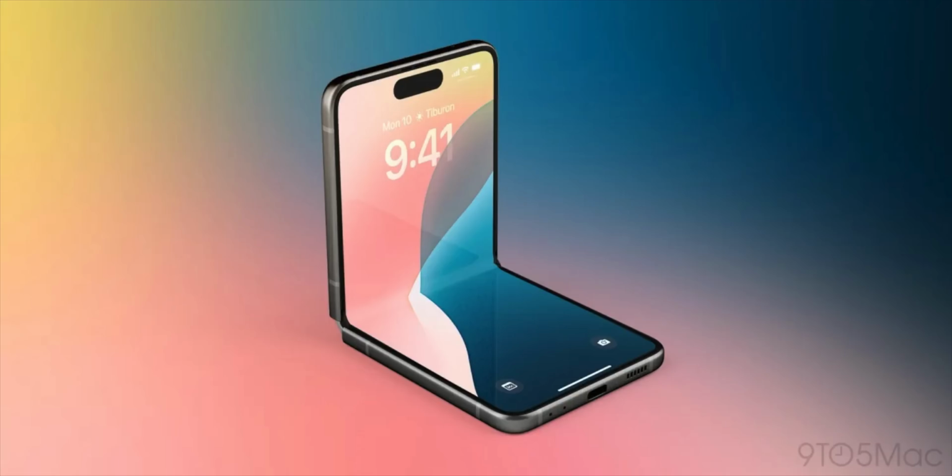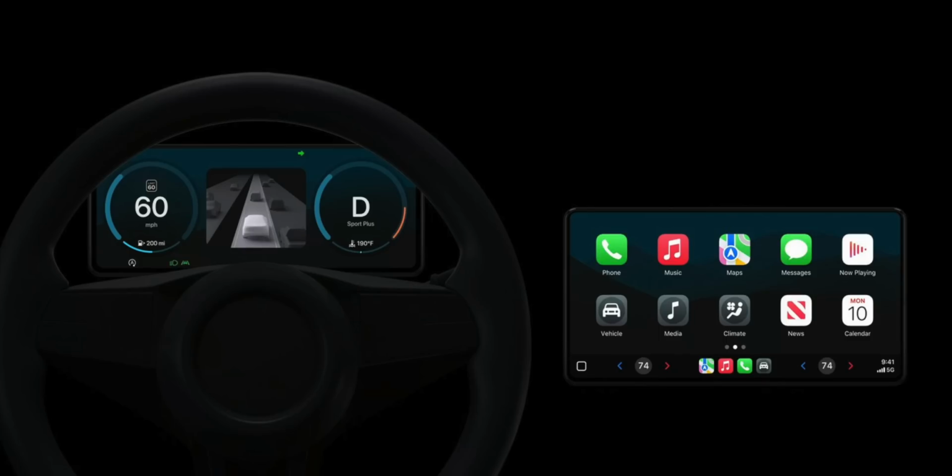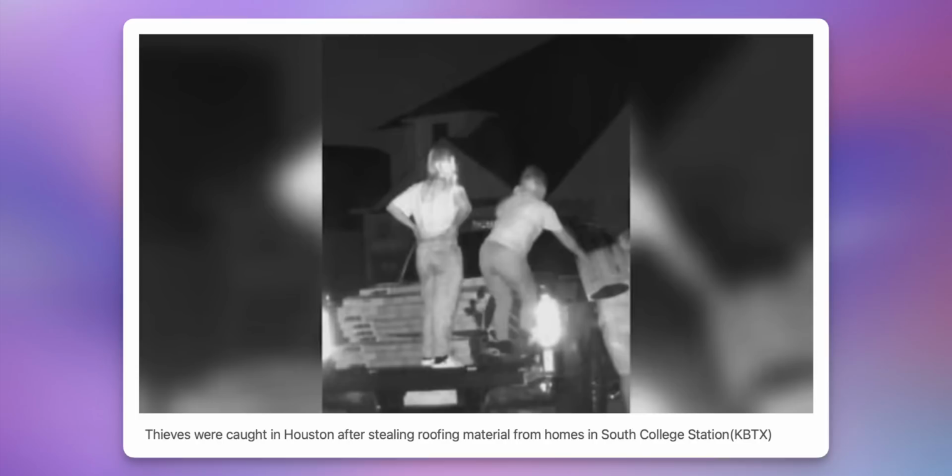In this episode, we're going to discuss even more iOS 18 features and changes. We're going to talk about why Apple is making a foldable iPhone, the 2 reasons the iPhone 17 might be amazing, car makers are ditching CarPlay, a crazy AirTag story, and more.